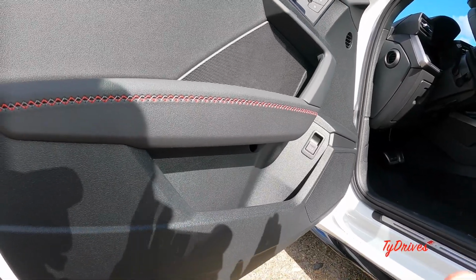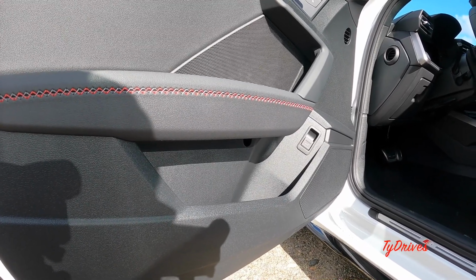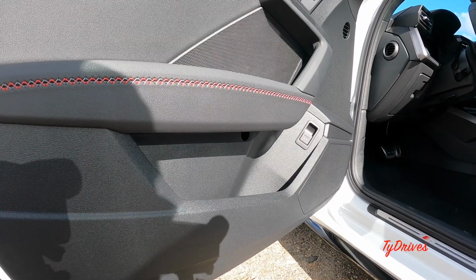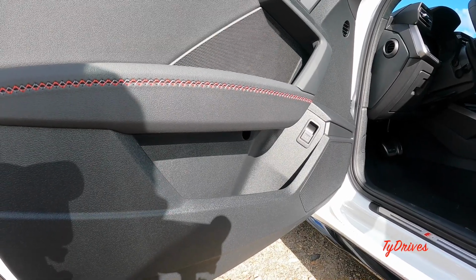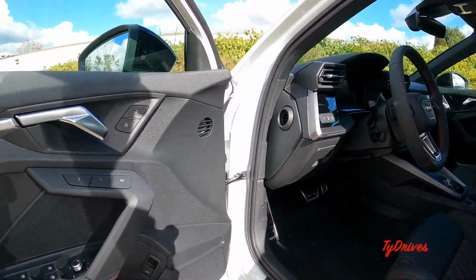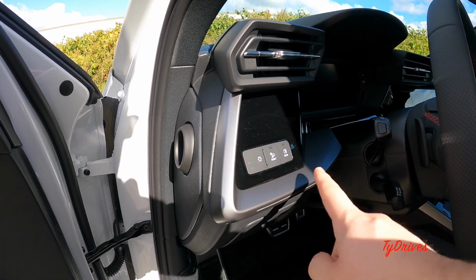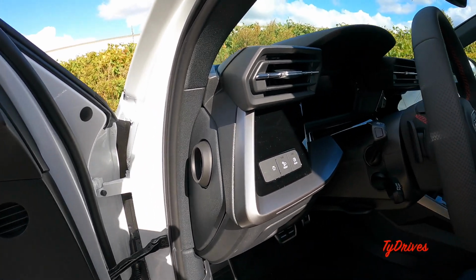By the way, this has the standard Audi branded speaker setup with 10 speakers coming standard, but you can also opt for a little bit better of a speaker system as well. But yeah, we have the door pocket, and then over here on the left of the dash we have our headlight controls, as well as our rear and front fog lights.